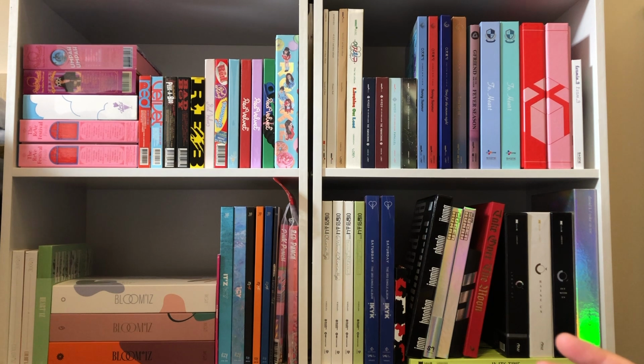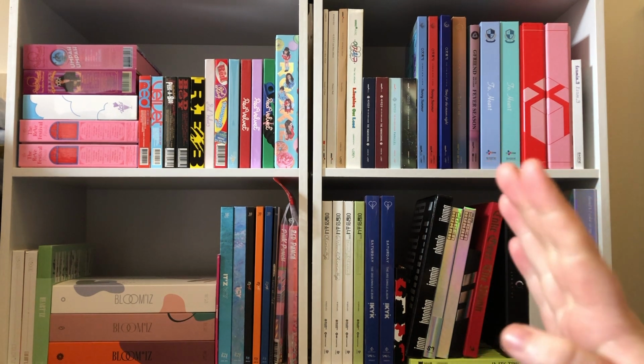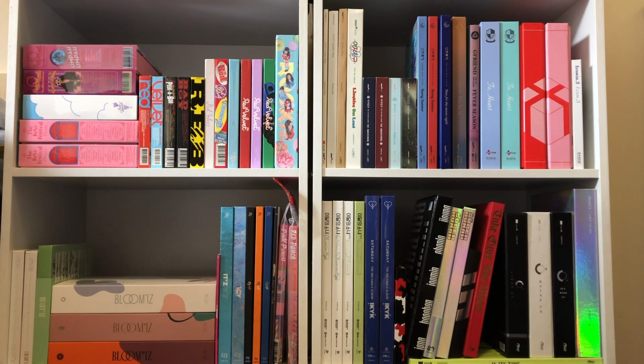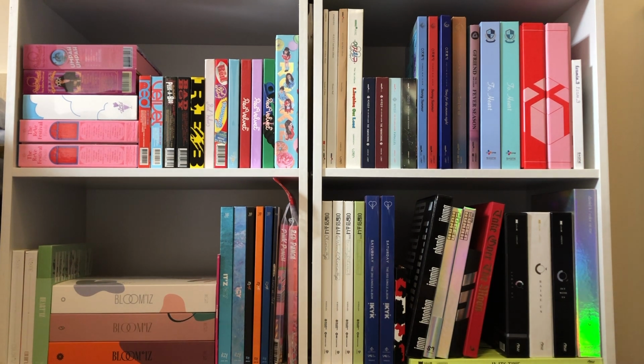And then, have I ever thought about if collecting PCs or photo cards is worth it and what kept me going? Well, I actually have had major doubts in the past about whether collecting is worth it, and why. My parents also have some very strong opinions on my collecting habits. I have thought about dropping everything at some points in life, but what kept me going was that it makes me very happy. It brings a lot of joy into my life. It gives me a sense of purpose outside of my degree. So I just think it's really nice to have that escape away from real life sometimes.